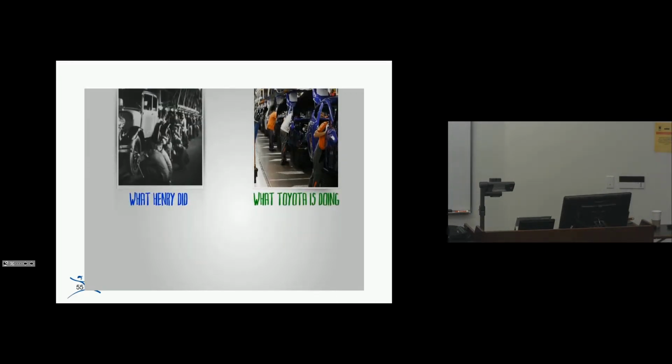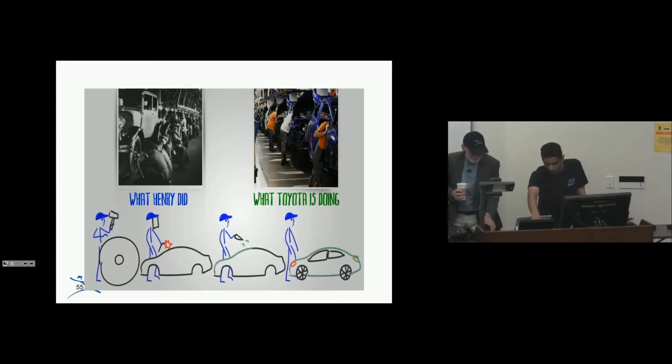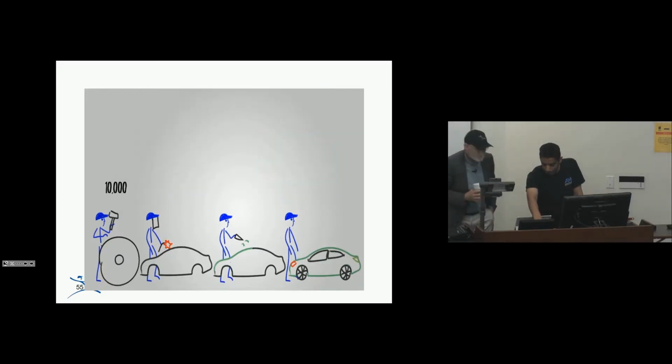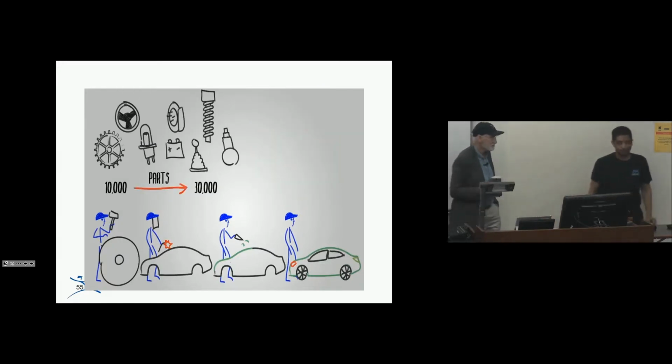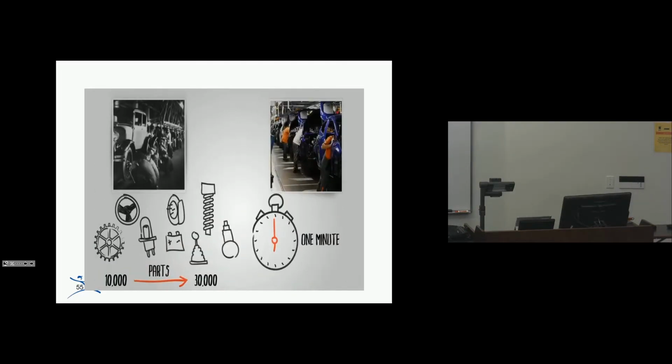What Henry was doing 100 years ago is what Toyota is doing now, which is you take a coil of steel and you stamp it, and then you weld those stamped pieces together into the shape of a shell of a body. Then you paint it, and then you stuff it full of stuff. And to make one car, it takes somewhere between 10,000 and 30,000 parts, depending on how you count them. And it takes about 1 minute to make a car. And that was true 100 years ago with Henry Ford, and it's true today with Toyota.